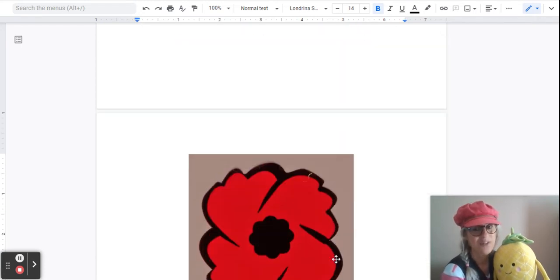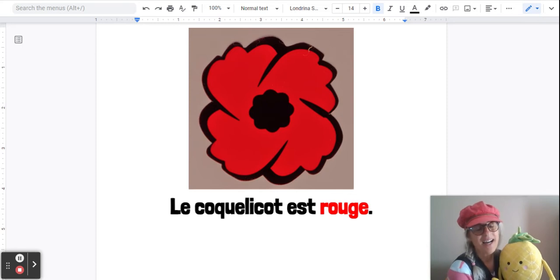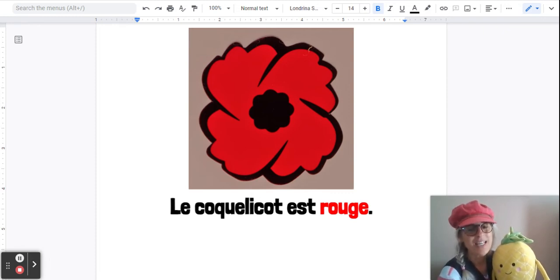Bravo! Now, if you're describing a masculine subject, like this poppy, then you would have no change in the word rouge. So let's say this one together also. Le coquelicot est rouge. Let's try that again. Le coquelicot est rouge. So there you go, my friends. Whether you are describing a feminine or a masculine subject, the color rouge will stay the same spelling.